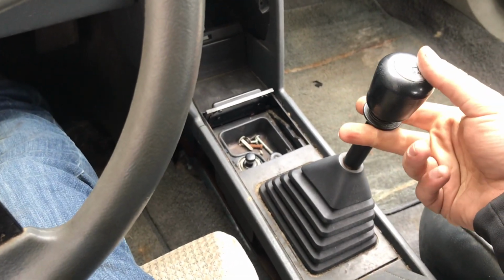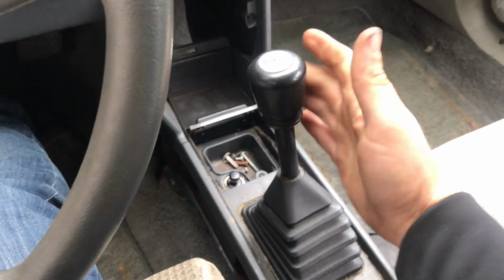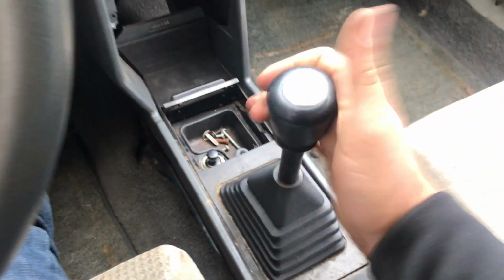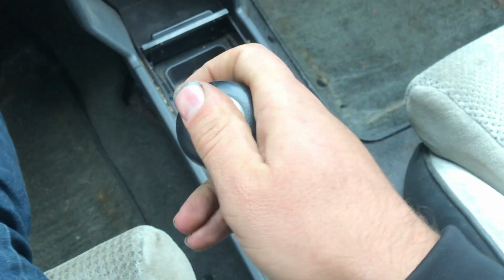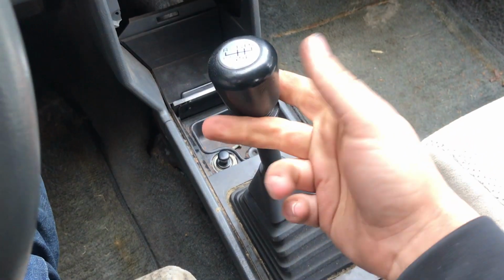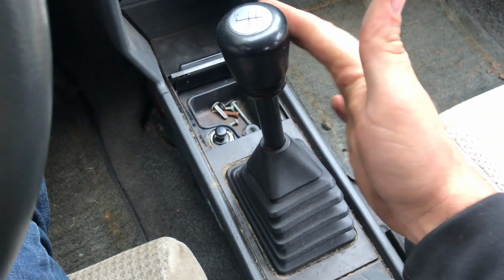The reverse does have this lockout all the way over and up. Believe it or not, it's identical to my wife's Dart transmission, over and up when you pull it up. I thought that was pretty neat that Chrysler still uses this same kind of collar.